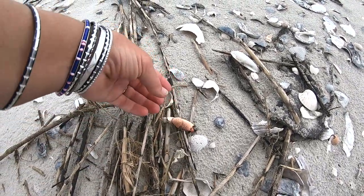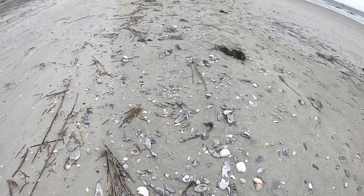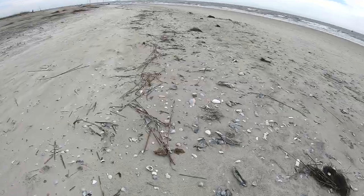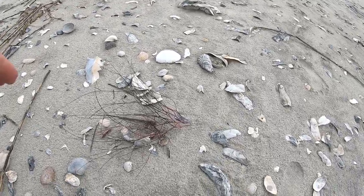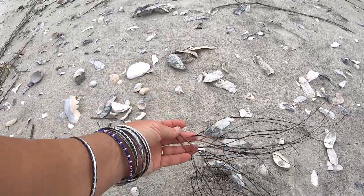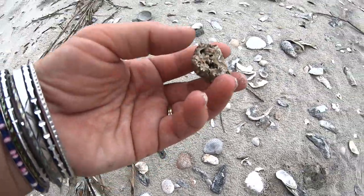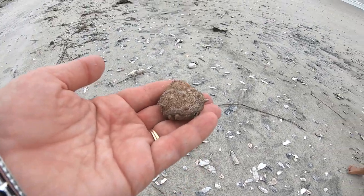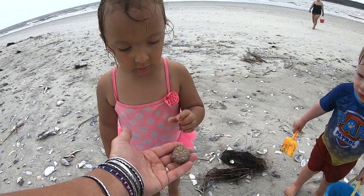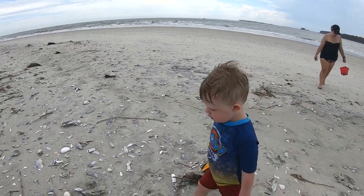Here, a little stone crab claw. A piece of sea whelk. So the purple color's already worn off of it. Look at here. A little spider crab. I want to see. You want to see? Spider crab shell? No, it's crab shell. Yeah, it's crab shell.